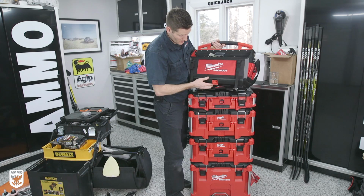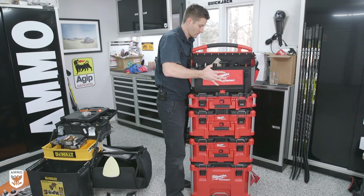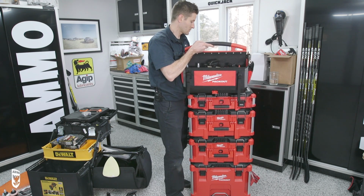Number 2, see this little thing down here on the bottom? This actually locks in. So they make a bunch of different cases.